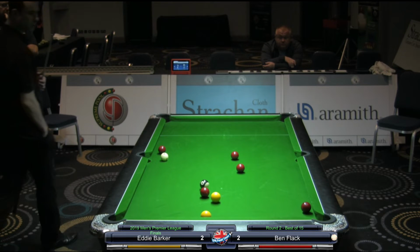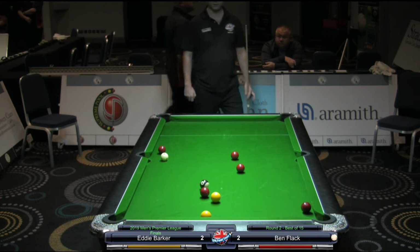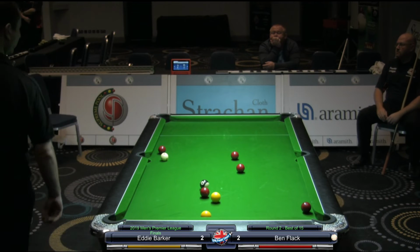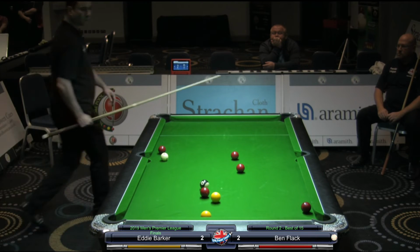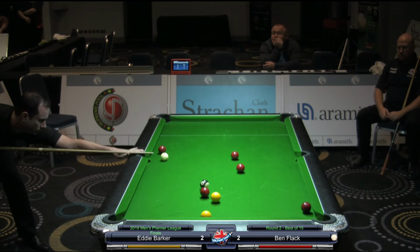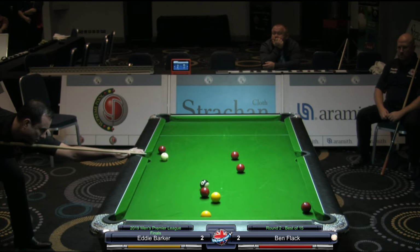Shot there from Eddie, from Ben, I should say. An important shot as well. As long as that yellow was over the pocket, he was in a lot of trouble. Now, that's completely changed the complexion of the frame. Suddenly he's gone from having several balls tied up to all bar one in the open. The only one that's a little difficult is the one that's nearest to the cue ball, although that's not too bad.